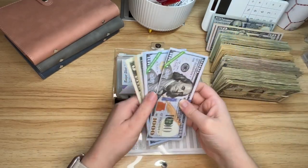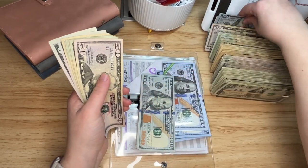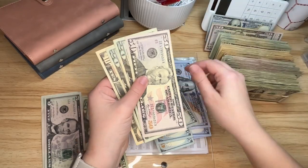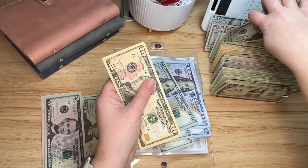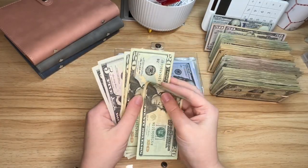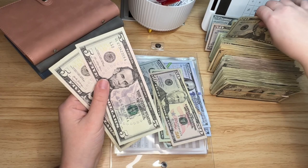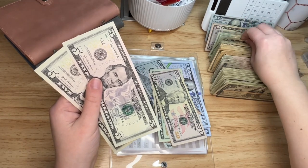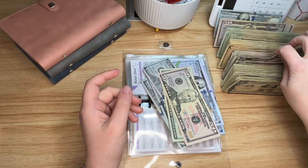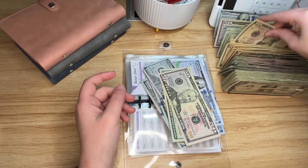Okay, savings. 1, 2, 3,000. 100. There's 100. 50, 70, 90, 100, and 20, 40, 60, 70. So 20, 40, 50. I was scared. I thought I wasn't recording. I was about to be really sad. Okay, and that was a 10. Let's find a decent one. It's a crisp one. Okay.